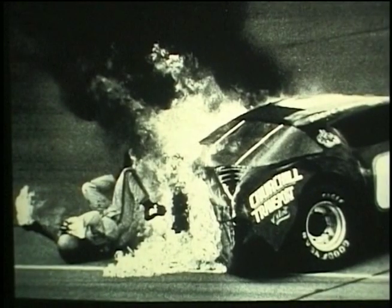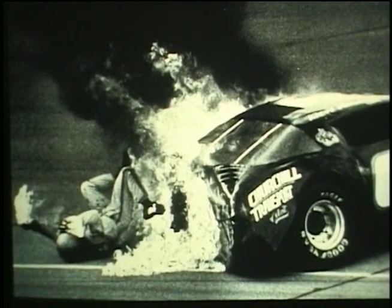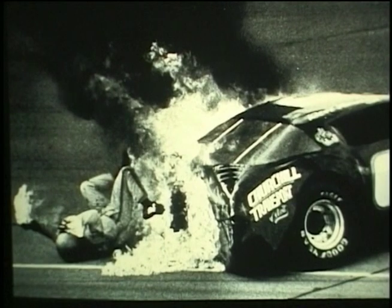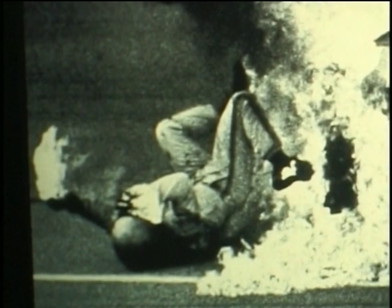Now that he's outside of the car, what do you see? He's perfectly protected. He has on everything he needs. He's got Nomex shoes, socks, Nomex gloves, and a face protector and a helmet. Very well protected, but what do you see here? His hands are on fire.